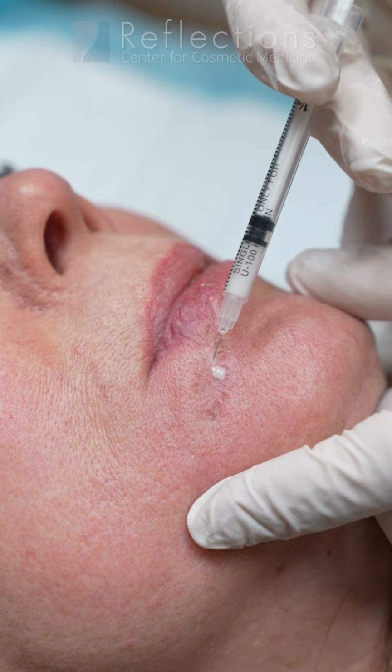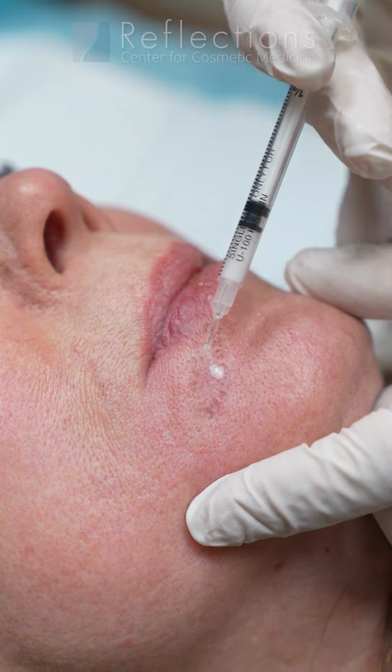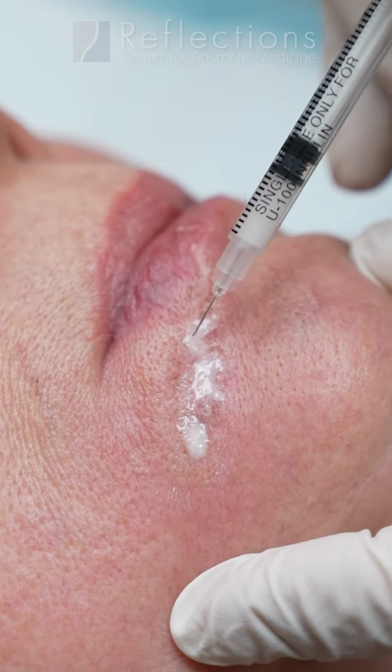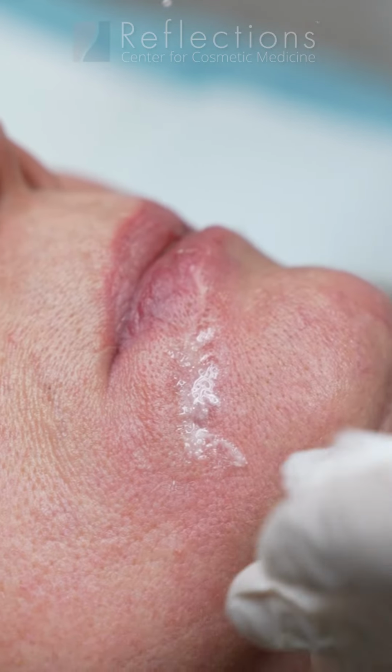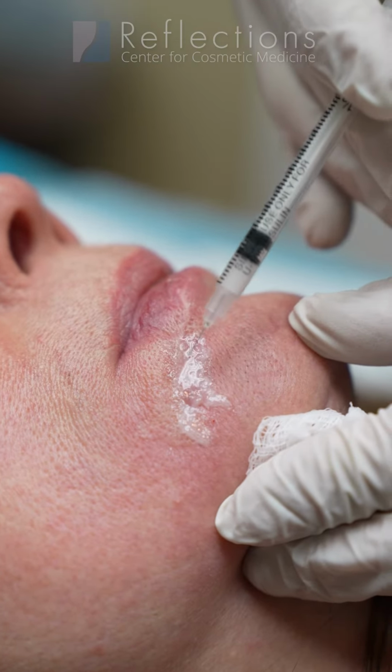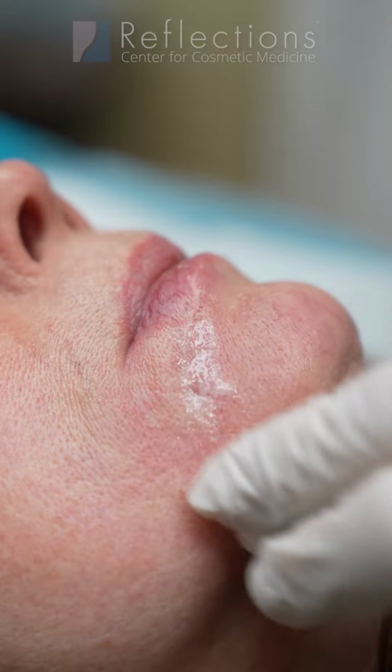The second thing we're going to do is use a topical steroid, which is to go through the skin surface, because the laser is going to give us little channels. And this is a formation we call laser assisted drug delivery, or LADD.